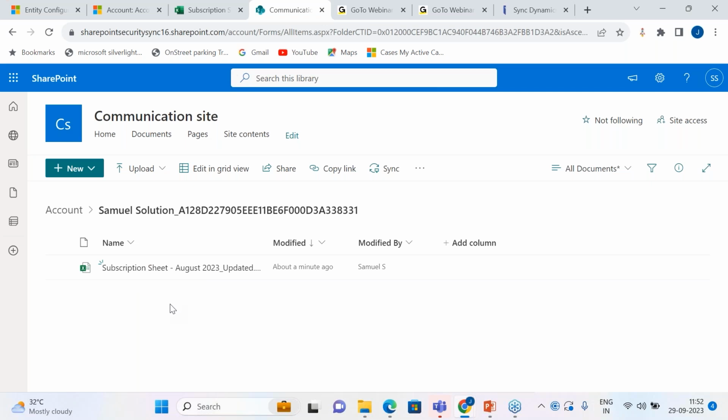Whenever any user adds an attachment in real time, whether a note attachment, email attachment, or sales literature attachment within Dynamics CRM, it can get easily migrated. And your history of attachments gets migrated from the CRM to SharePoint with the help of a bulk migration feature.